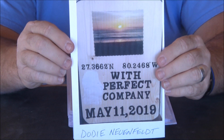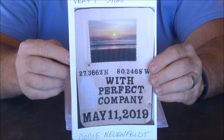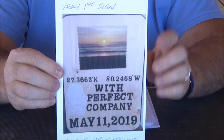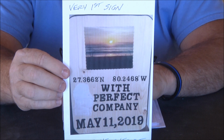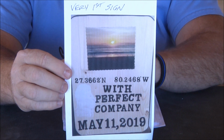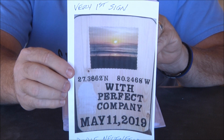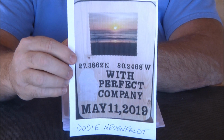Dodie? Oh, yeah, that's the gal I talked to. Neuenfeld. Her and her husband are the ones who carve signs together. Okay, that's the one you were telling me about the other day. So she knows all about upside down ends. She watched it on the video. So does she have upside down ends here? Yes, she does. So after she did this, she found out they were upside down.